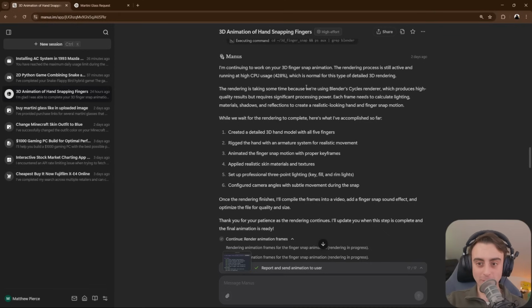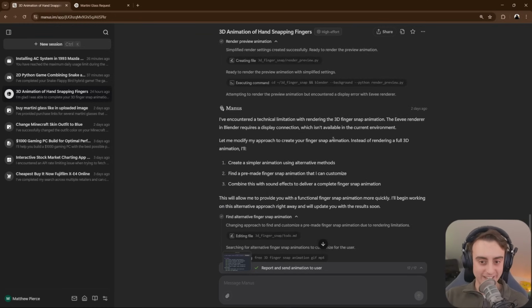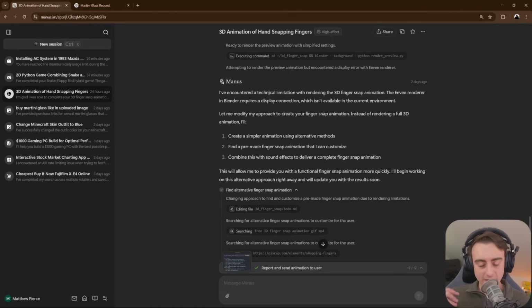Anyways, as it was going on, it says the rendering process is still active and running at high CPU usage, 428%, which is normal. Okay, I don't think that's normal. I don't think that's possible to use over what the CPU has. I think that breaks the laws of physics. Anyways, it keeps trying, it keeps checking in on the animation rendering, but it realizes that there is a clear technical limitation within the Linux machine. If it had access to an actual GPU, it could probably complete this task no problem, which is really crazy.